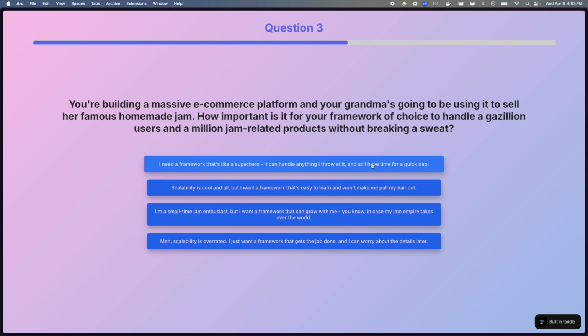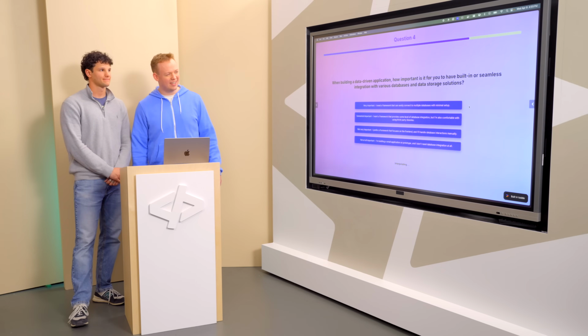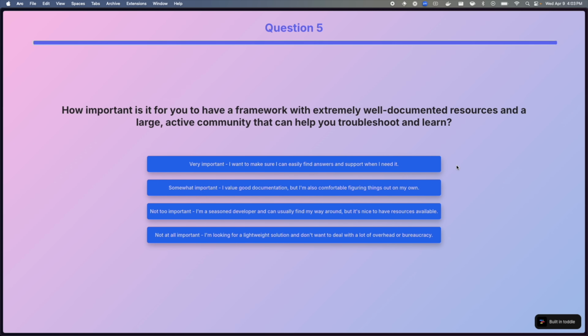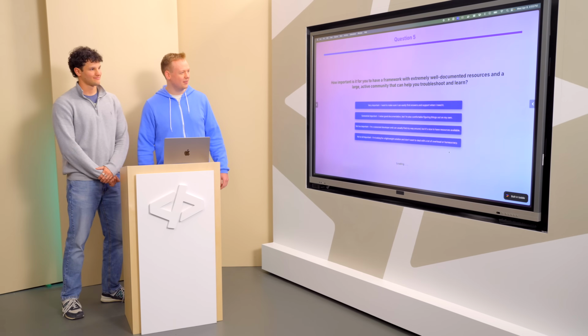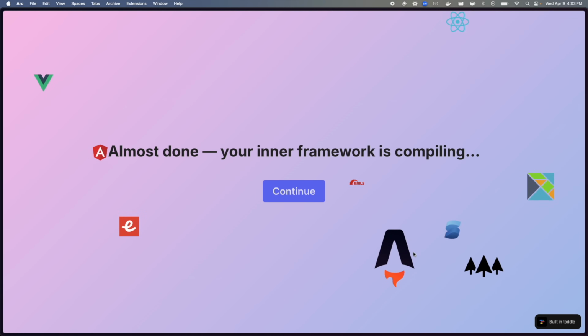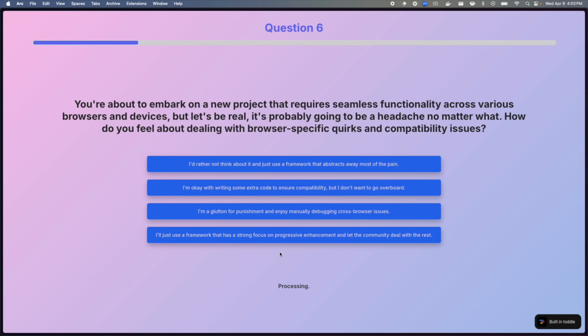So yeah, you just go through these questions. You see the progress bar at the top and you think, okay, I'm almost there, almost to the answer here. All right, okay, now the progress bar is full. But once we wait for one last loading state, okay, we're still almost done. All right, so we're still compiling our inner framework. If we hit continue, yeah, there's more questions. Okay, click another question. Oh man, it's got the same loading state. This looks like it's not going anywhere fast.